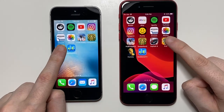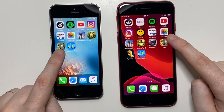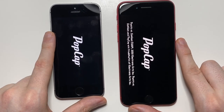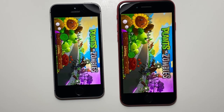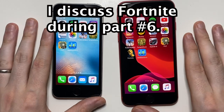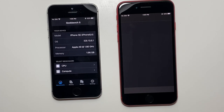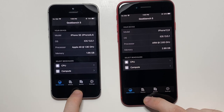Plants vs. Zombies. Try it again, Plants vs. Zombies. Yeah, and a solid advantage there for the 2. Alright, so now for Geekbench. And this one actually loads up first for the original, but it'll run us in a few.